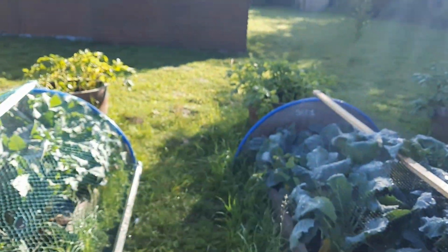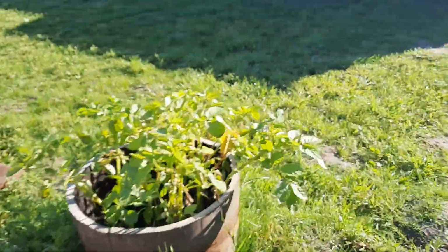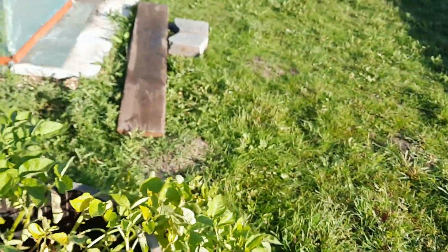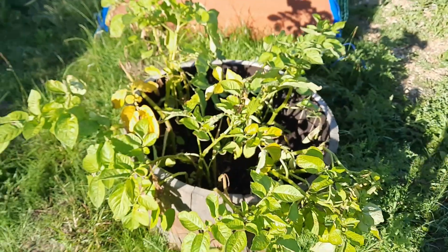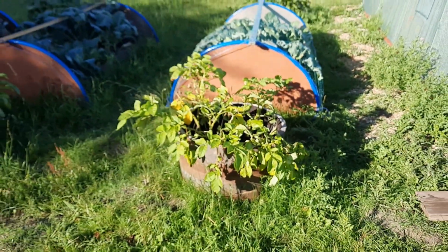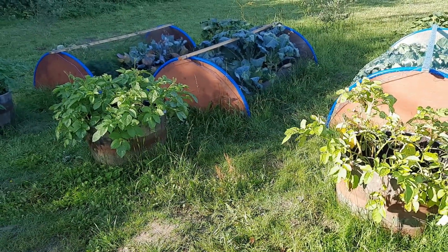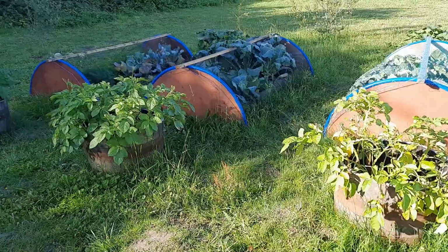So that's it for the vegetable garden. Everything is doing very well out here. I am looking forward to getting potatoes out of this tub, I must admit, to see how they are. I've got other potatoes growing in tubs at home. You'll have seen me do that last year in videos.